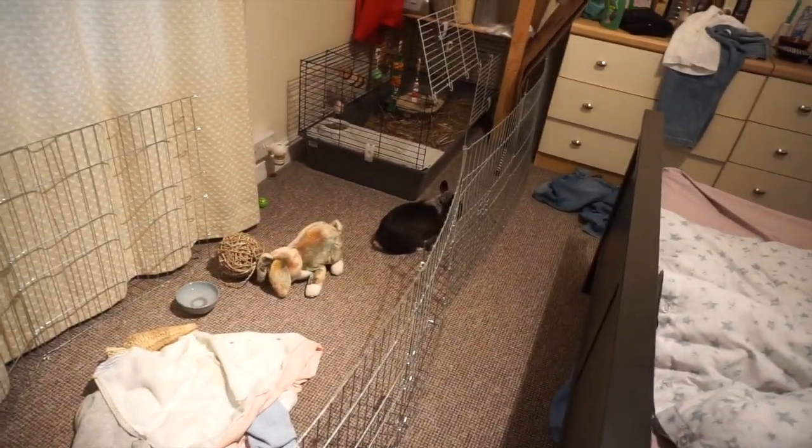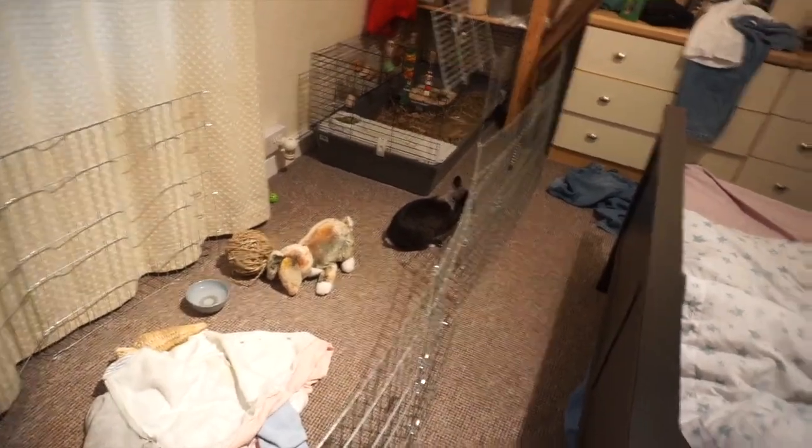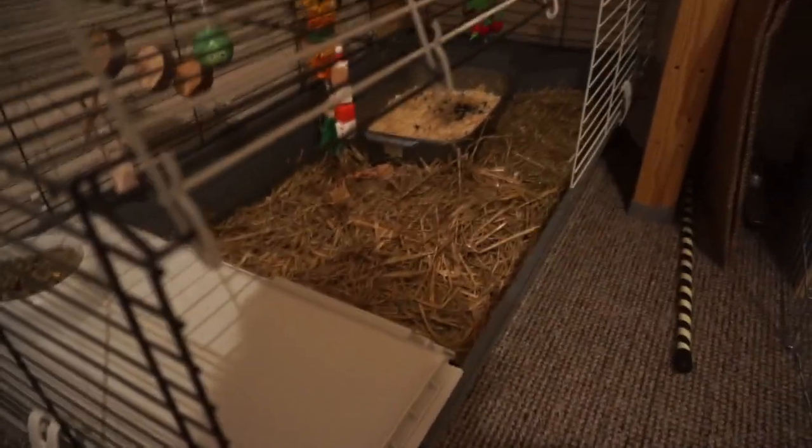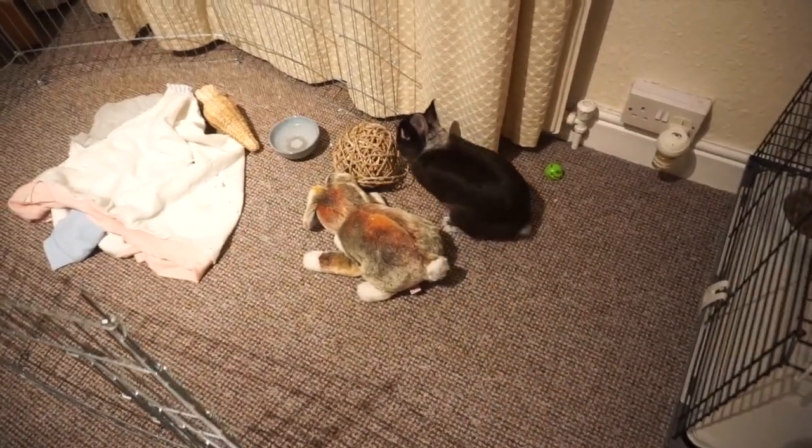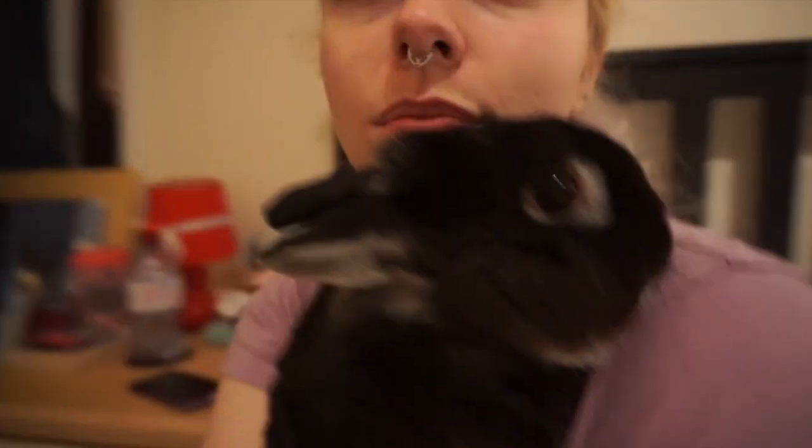In this pen is where Miguel spends his time when we're asleep or we're not home. If we are home, he usually comes downstairs with us. And then this is his little crate. He's got his bathroom at the end, and then all this lounge space, and then a little playroom. He's camera shy. Good morning, Bambino. Hello. You made a ruckus.